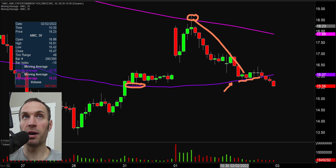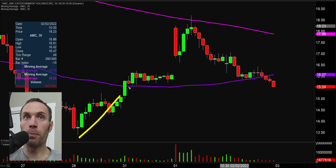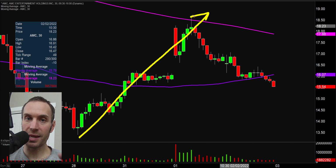So the price was staying above it, but then all of a sudden late day here, you can see that the price has broken down below it, and not only broken below it, it continues to sink further and further down below it. Again, does that mean that the entire bounce right here has been ruined? I'm not going to say that it's ruined, but it is certainly looking very, very shaky at this point.